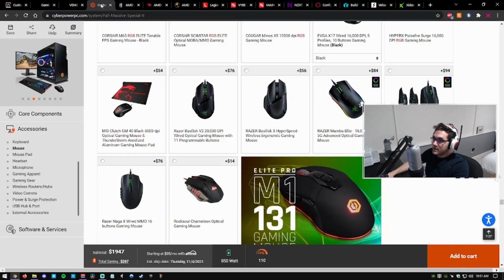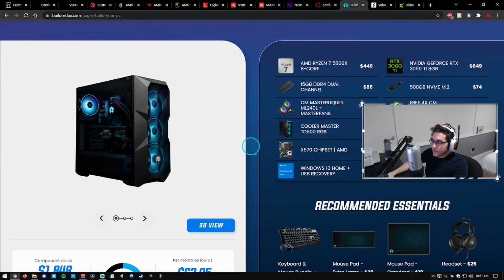Then in terms of the standard, or I guess the lower end, I don't really mean to say that, because you're not getting a lower end computer, you're getting pretty much the same specs, but it's just the historical opinion on these websites. I don't think you can go wrong. CyberPower is definitely the best out of these, along with the Redux. I think the Redux was a pleasant surprise.